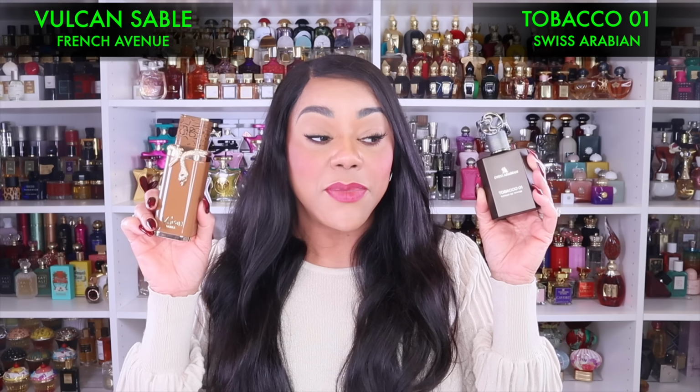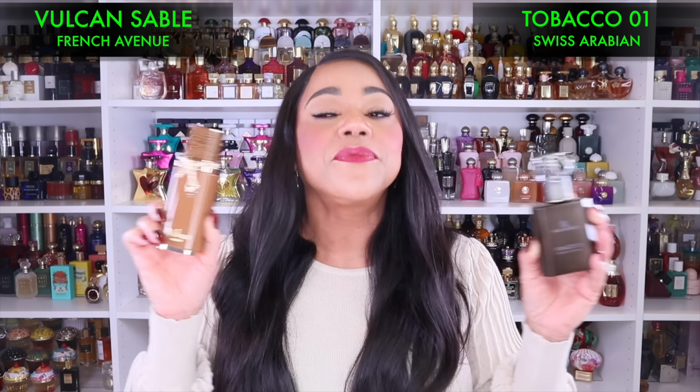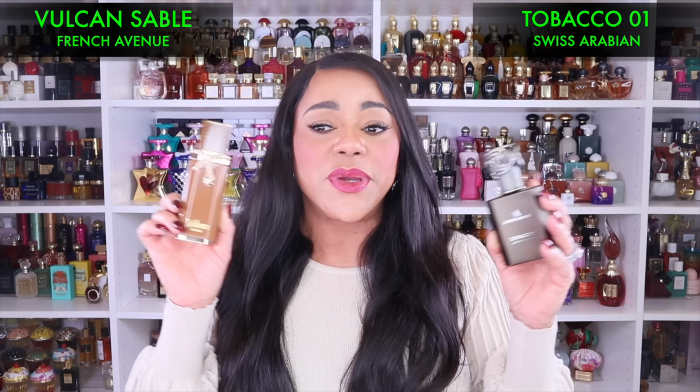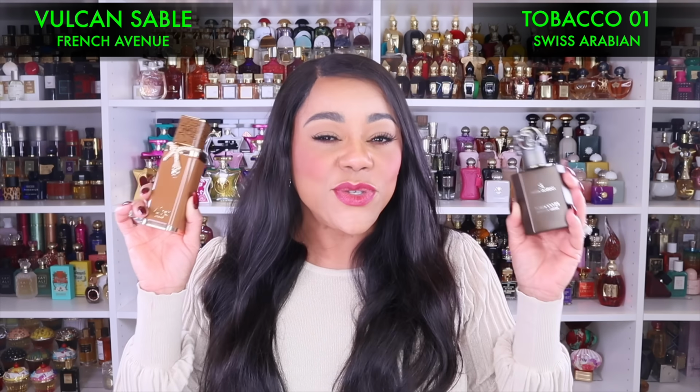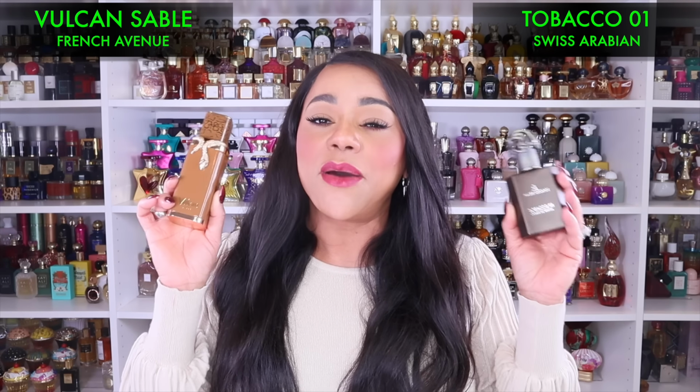So this next layering combo, you guys know that these two fragrances are a deep love of mine, and one of them is like a lifer for me, and it is Swiss Arabian Tobacco 01. But when you take Swiss Arabian Tobacco 01 and you combine it with French Avenue Vulcan Sable, get ready because you are going to have the perfect boozy scent for the seasons of fall and winter. This is not even a layering combo that I would pull during the opening of the spring season because as soon as you spray these two on, you are going to get that immediate cool weather vibe. And if it's a very hot day, I know that this is going to be a bit much.